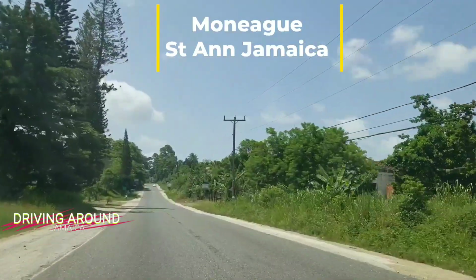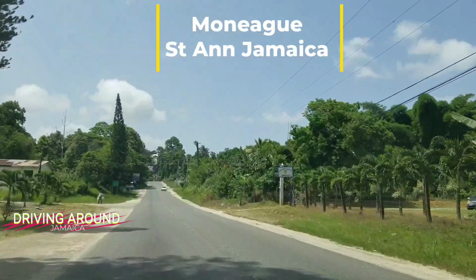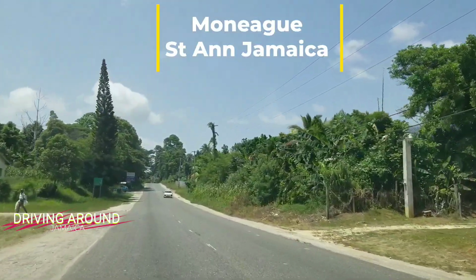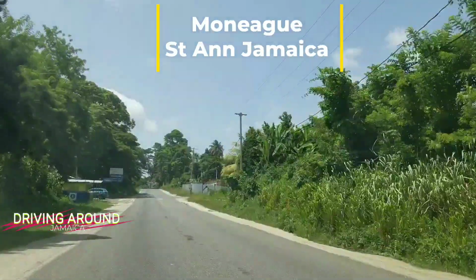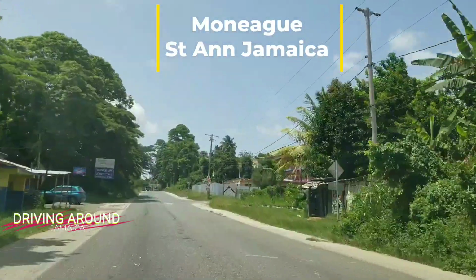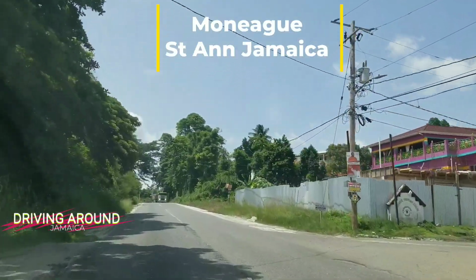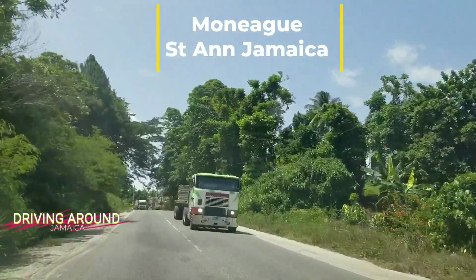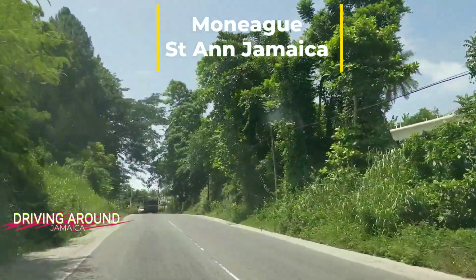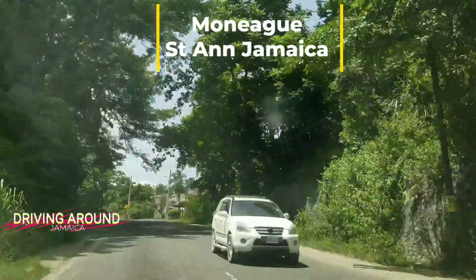Now this is a popular route if you're going towards Montego Bay or Discovery Bay, Runaway Bay. You take this route from Moneague over to Claremont and then down to St. Ann's Bay and come out by, or you could take this route from here to Claremont and then go over Chalky Hill. It saves a lot of time. It saves you the trouble of having to go into Montego Bay, into Ocho Rios and then head down.